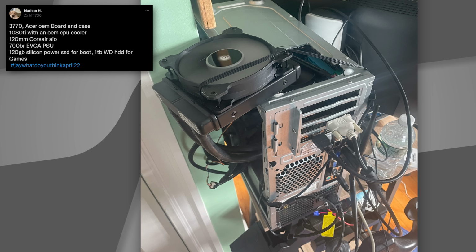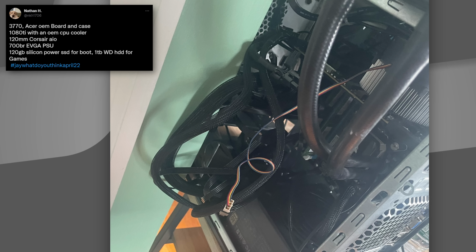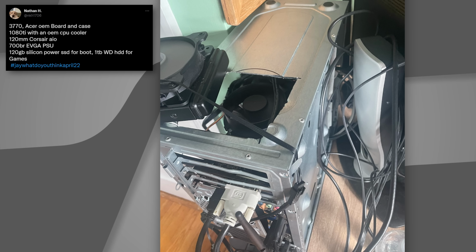So Nathan H on Twitter brings us the kind of stuff I was expecting to see. A 3770, an Acer OEM board and case, 1080 Ti with an OEM CPU cooler, so he's clearly hacked it on there as a water cooler. 120 millimeter Corsair AIO, 700 bronze EVGA power supply, and a 120 gigabyte Silicon Power SSD for boot with a 1 terabyte Western Digital hard drive for games. You kind of can't tell where the PC starts and the mess stops. I love it. I actually love the way this looks.